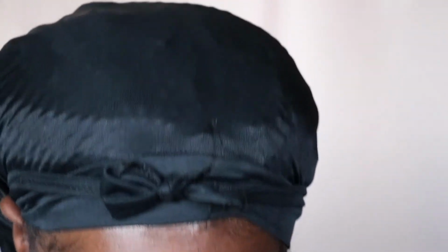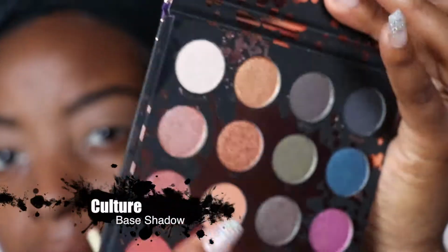All right, now let's get started with the fun. I'm gonna start off with a blending brush, and I'm gonna go ahead and start with Culture first, which is this really soft color here.